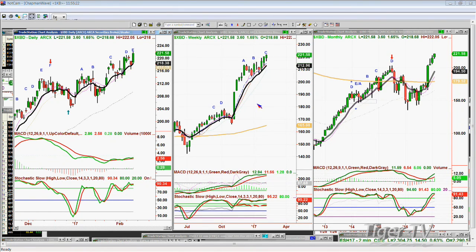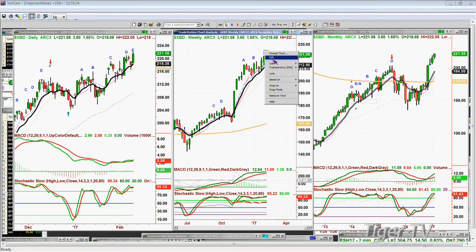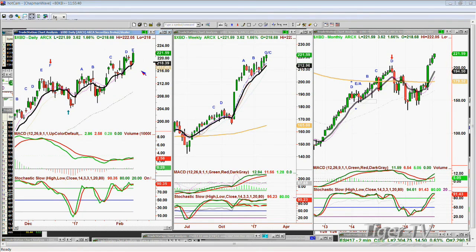Leg C, there is no other way I can count it. I can call it a G/C in the weekly chart. I'll put that in because there's one particular reason why I need to: it's a breakout in the monthly. It's in leg B in the monthly. That's really positive. I really can't call it E/B. This is a B in the monthly, very positive. So this is acting well at 221.59, up 3.62.